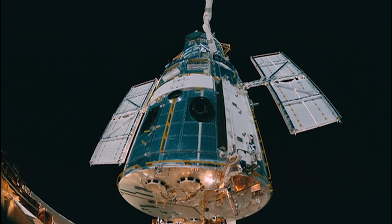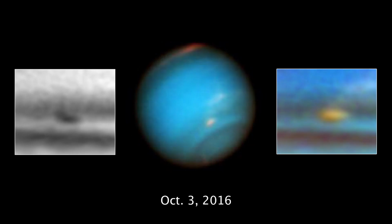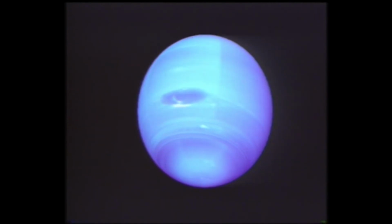NASA's Hubble Space Telescope has been watching a large, dark storm on the planet Neptune disappear before our very eyes. The first and only spacecraft to visit Neptune was NASA's Voyager 2 in 1989. It discovered two immense dark storms churning through Neptune's thick blue atmosphere.